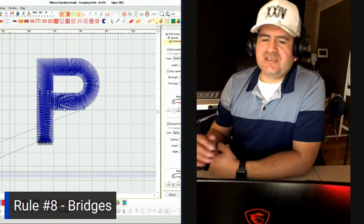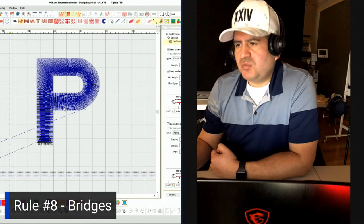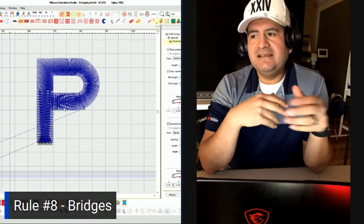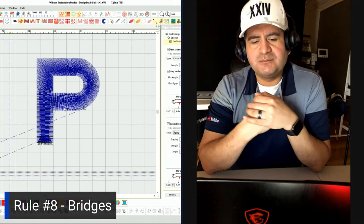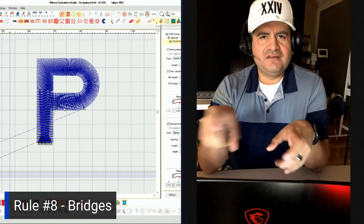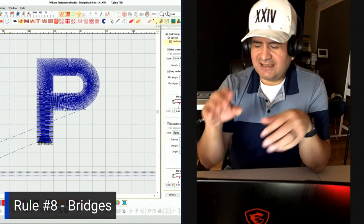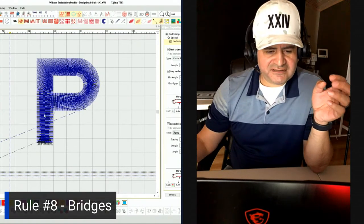All right, so that is bridges. Okay, very useful item. All right, now number 9. For me, number 9 is where the time consuming part happens, because a lot of this other stuff, you could zone out and copy your design. A lot of digitizing is just tracing.